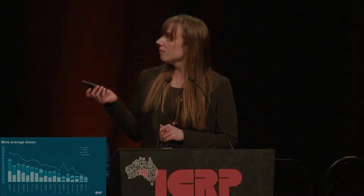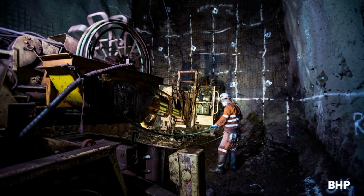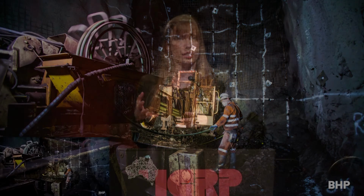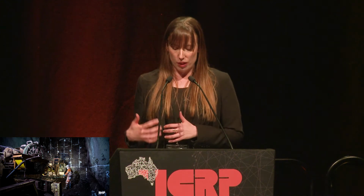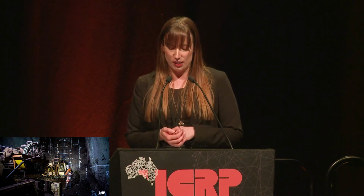So, to reduce the exposure risk posed by the radon decay products, we use an extensive ventilation of fans and raised bores which draw fresh air into the mine and expel old air. And to our knowledge, Olympic Dam has one of the world's most intensely ventilated mines.